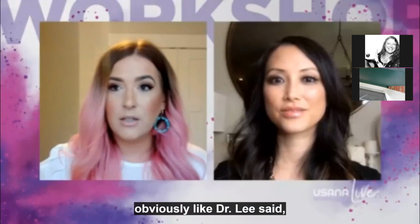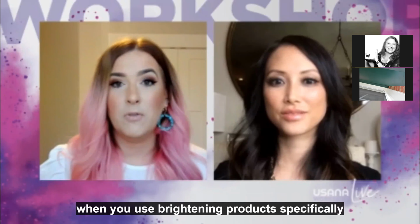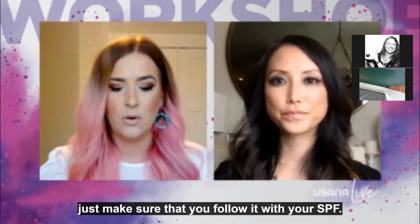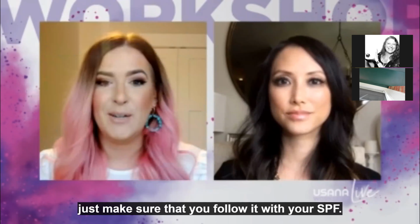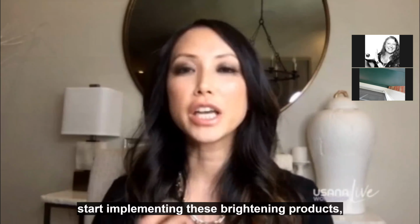Obviously, like Dr. Lee said, when you use brightening products specifically, you always want to use SPF. So if you use this product in the morning, just make sure that you follow it with your SPF. So yeah, always protect your skin from the sun, especially if you're going to start implementing these brightening products.